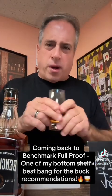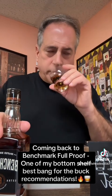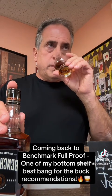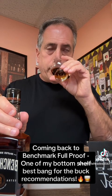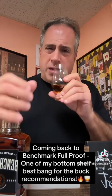Okay, so we got this poured in a glass. It's a screw top, so you don't do the whole cork pop and all that stuff. Let's give this a nose. That's certainly a rich nose. You can tell it's potent. You can tell there's a lot of proof there. You get a lot of brown sugar, very deep, rich brown sugar. There is some ethanol there.